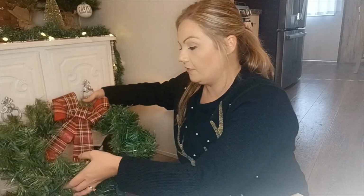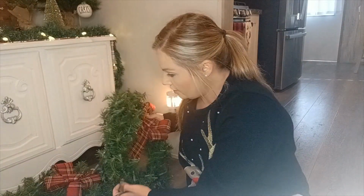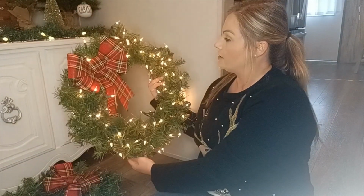So let me move all of this to the porch. I thrifted all of these wreaths several years ago. This one is tangled together. All right, so let's plug these up and see if they still work. The lights I did replace on these, so that one looks good.